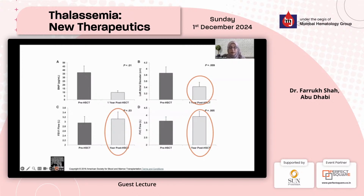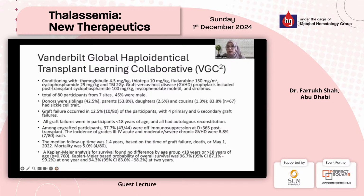So this then prompted a large Vanderbilt Global Haploidentical Collaborative Group, of which my colleague, Professor Josu de la Fuente, is one of the leads, and he's very kindly lent me the slides that I'm presenting next to you. So in this particular cohort study, they've really explored the use of haploidentical transplant in patients with sickle cell disease, both adults and children, and they've used low-intensity conditioning using thymoglobulin, thiotepa, fludarabine, and cyclophosphamide conditioning, with GVHD prophylaxis including post-transplant cyclophosphamide, MMF, and sirolimus.